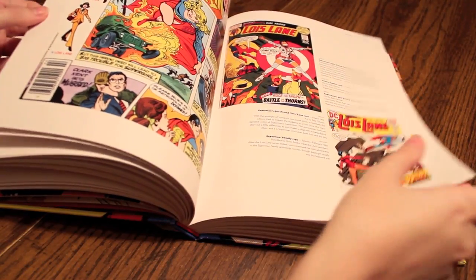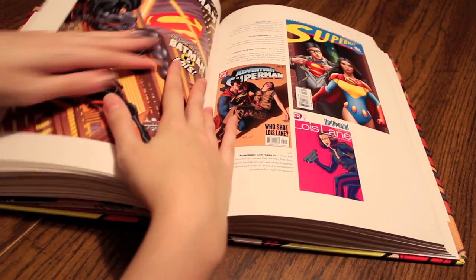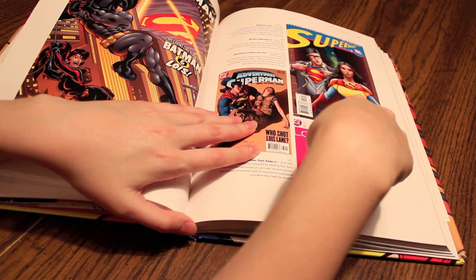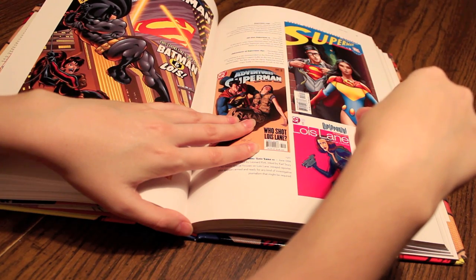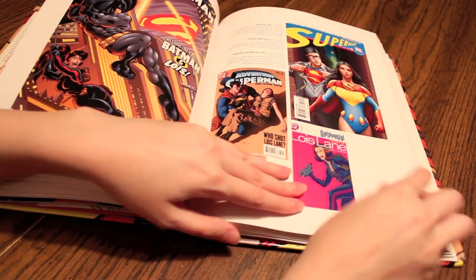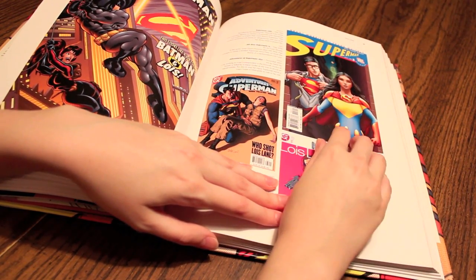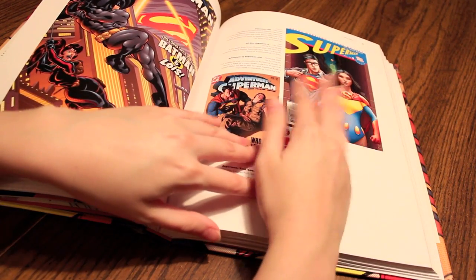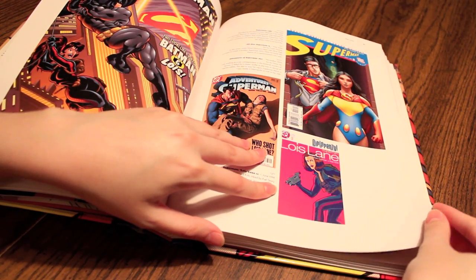These are all older issues. Let's see. Oh, here we go. So here, is this All-Star Superman? Yep. Him revisiting the theme of superpowered Lois Lane. And I've seen this look cosplayed a lot. I really like it. It's kind of Superman, but not copying his costume. It stands on its own. It's very identifiable as Lois Lane.